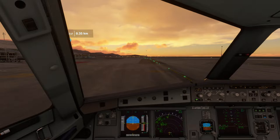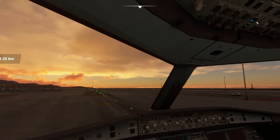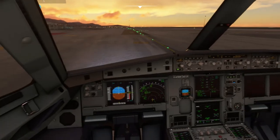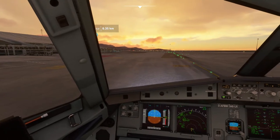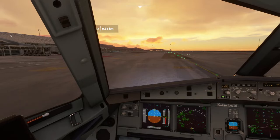Emirates 9688 ready to taxi. Emirates 9688, taxi to runway 22 left via taxiway Sierra, Foxtrot, Uniform, Golf 1, Golf 2, Yankee, Hotel 3, hold short runway 22 right and runway 22 left. Taxi to runway 22 left via taxiways Sierra, Foxtrot, Uniform, Golf 1, Golf 2, Yankee, Hotel 3, hold short runway 22 right and runway 22 left, Emirates 9688.